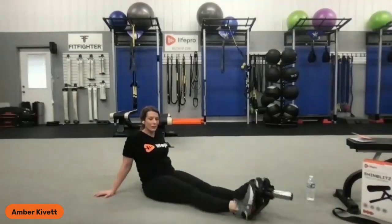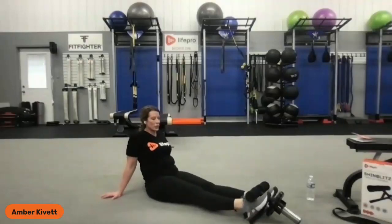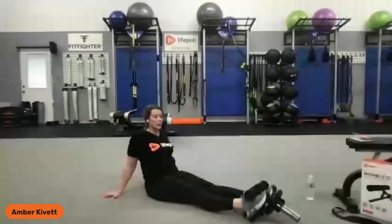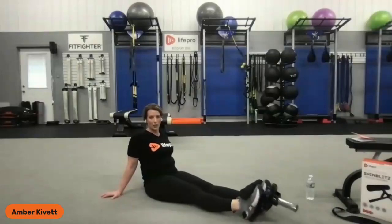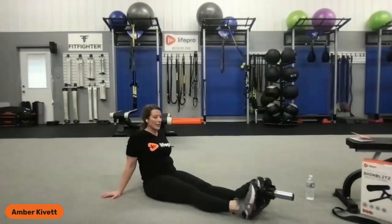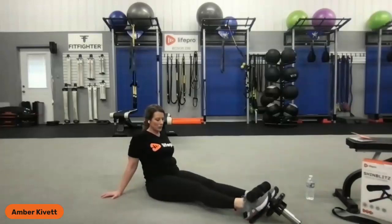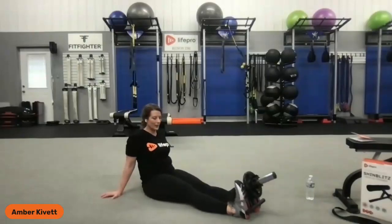So if you're trying to find a way to stretch out those shins and stretch out the top of your foot, you're just going to put a heavier weight on the bar and it will actually pull you into a stretched out position. So if you're trying to find ways to stretch the shins, again, we're using heavier weight to pull you down. Make sure that you're not locking the knees out completely. So slight bend to those knees and pulling back, nice and easy, okay?